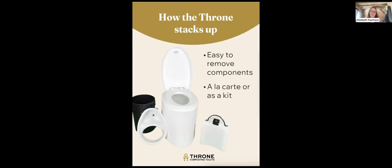So how the throne stacks up here. We kept the design really simple. Complicated designs were something a lot of us didn't like about other compost toilets we've used. So the throne toilet is, like I mentioned, a series of components that you can purchase a la carte, or you can buy the whole toilet itself if you don't want to build a toilet. But every component is easily removed from the toilet, which is handy when you're emptying. Everything just lifts up and out. Nothing has to be turned over or sideways or unlatched.